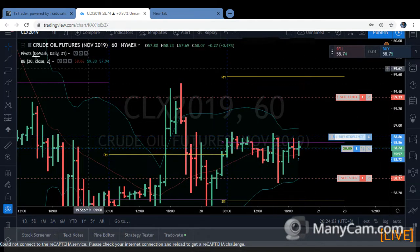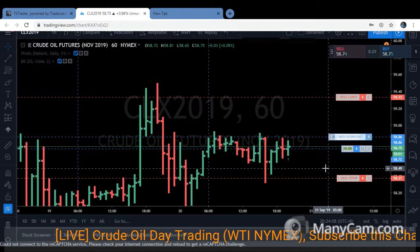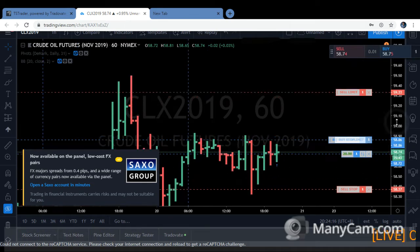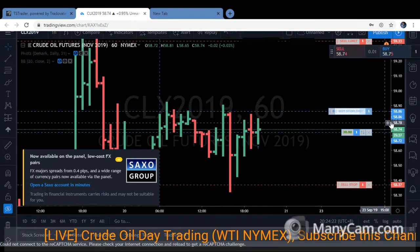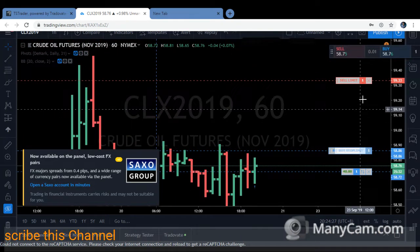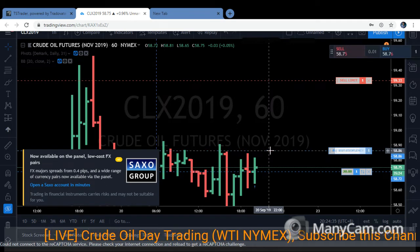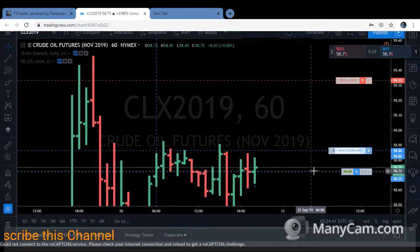So this is the overall view. There's a closer view, which makes it easier for us to see. The entry is at 58.72. This is our entry. Now the price is 58.75, 58.74. The first target is 59.33. I will increase my position size at 58.85. This is where I will add my second position size.